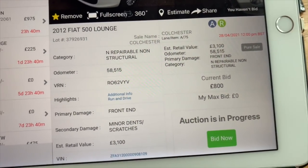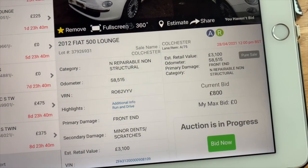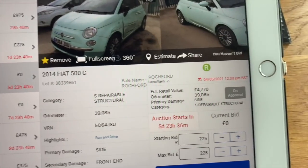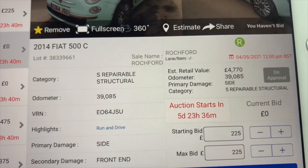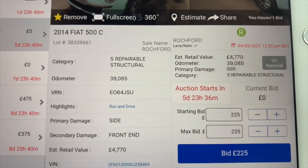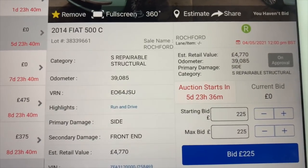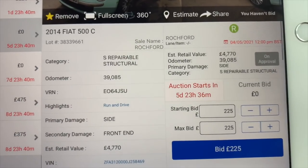So yeah, there was another one. This is an interesting one. I don't know what it is. We've been looking at this one. So this was showing up as being auctioned yesterday. Oh, it's changed now. It's come back. It's gone to the 4th of the 5th now. So this was actually on yesterday, but you couldn't bid on it. You could bid, but it wasn't in the live auction. It was really strange. And it says it's a 500C and it's not.